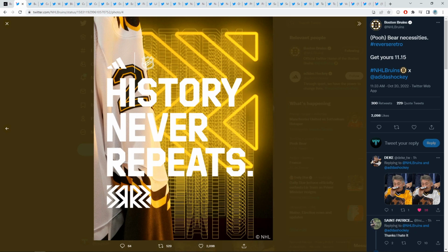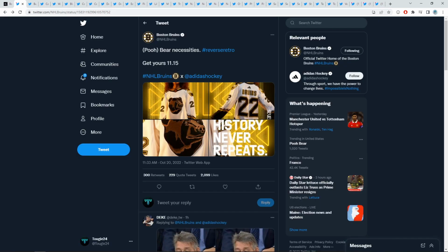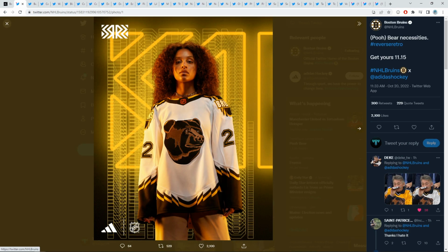I don't know if I'll buy it. I probably will. The Bruins are one of the few teams I make an exception for where it's like, I need more than one jersey. They're my favorite team, obviously. It's another pass. This starts off pretty damn strong.